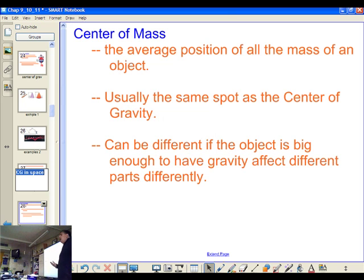So, center of mass. Now, center of mass and center of gravity are not the same thing. Center of mass is the average position of the mass in the object. Usually, if I took the center of mass of my remote here, it would be the same place as the center of gravity. And basically, everything in the room would be that way. But if something is sufficiently large, gravity would be different in different parts of it. In other words, the force of gravity.